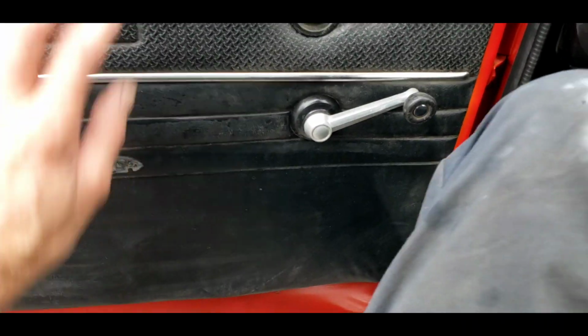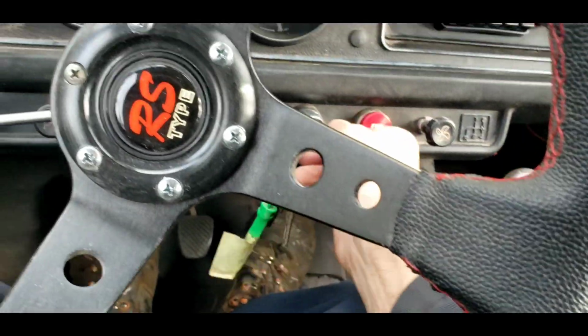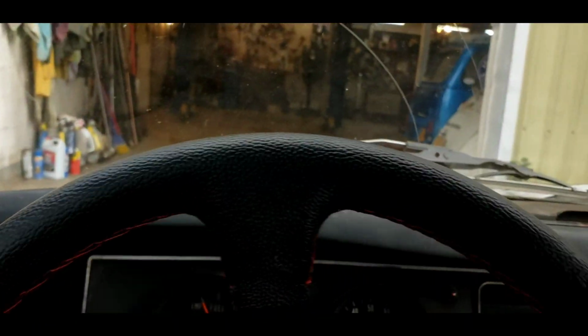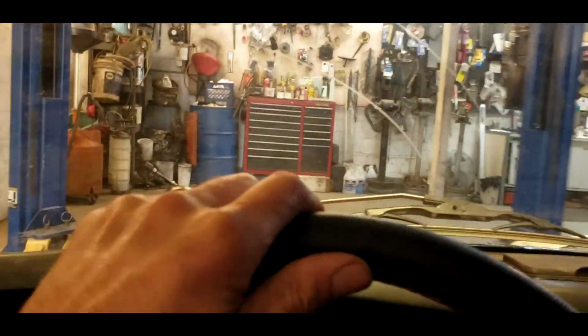Oh, I gotta clean that up. There's mental notes in my mind of all the things I need to do. I'm just gonna make sure it's in neutral. Fires right up. Put it in first gear. Take the brake off. It's got a new clutch too, by the way. Oh, and brakes. That's right.